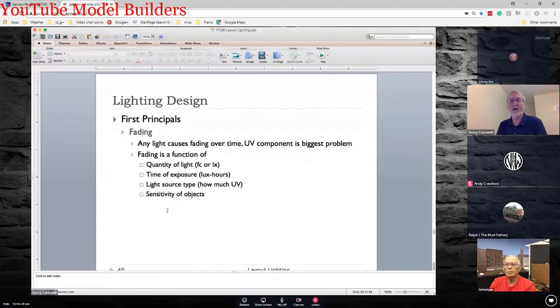The thing I found in my modeling is that the most sensitive thing we typically deal with is ground foam. It seems to have the most fugitive dyes, the most affected by light. Most of the paints that we use on our models seem to be pretty consistent. I know some people have said that some of the commercial stains have some issue over time, especially under fluorescent light, with fading. So the quantity of light, time of exposure, light source type, and the sensitivity of objects.